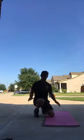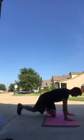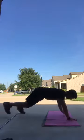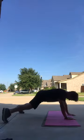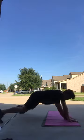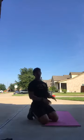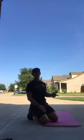So a spider crawl, remember guys, is your hands apart, your feet together. I cross over, push up, cross over, push up, and as I cross this hand over, the opposite leg is gonna step out. So I don't wanna cross my feet, I only wanna cross my arm, so it's just a step out with a foot, okay? And you do a total of 4 to 10 push-ups.